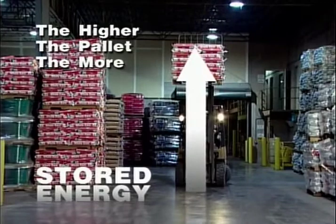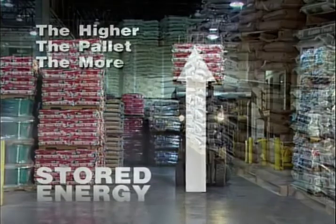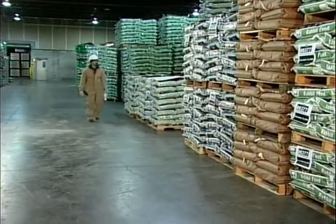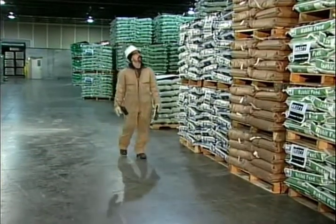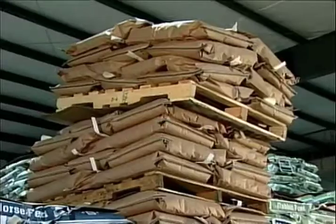Remember the close call we saw earlier? That incident showed just how important it is to be aware of stored energy hazards. Being aware improves your ability to spot hazards.